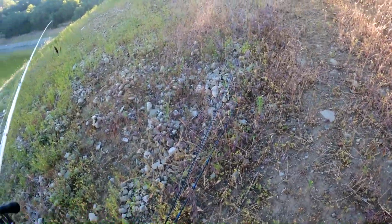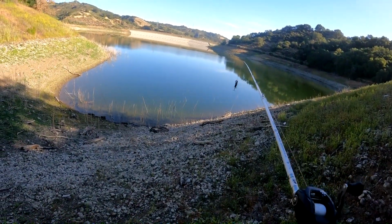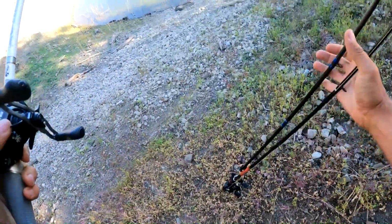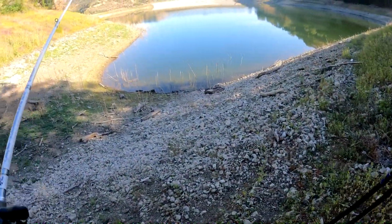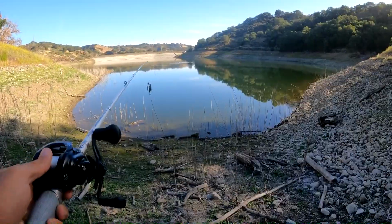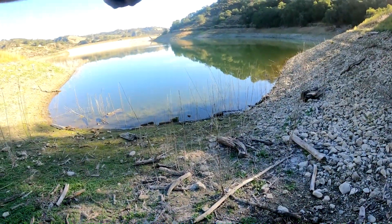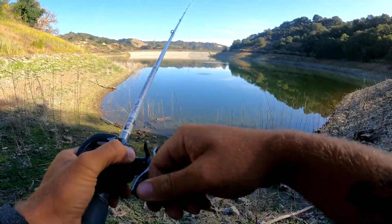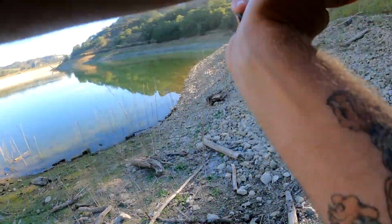Let's get down a little lower. Not so low that we scare everything off, but low enough that we can get a cast. It's not going to spook it, and it's still going to be in the strike zone. Can't spook any of these fish. One of them spooks. The rest of them spook as well. Slightly messed up.